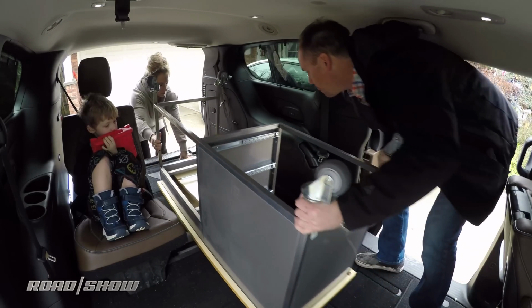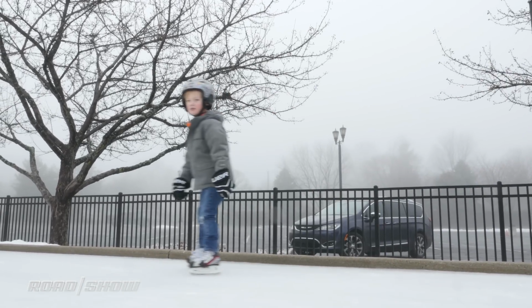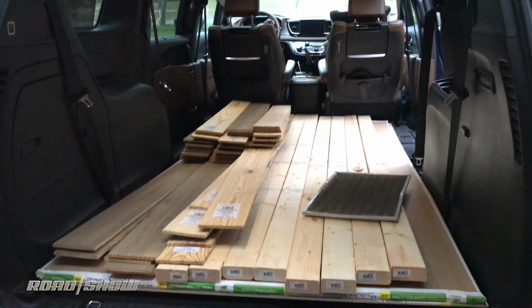The other thing I love about this is how much crap you can pack in here. With all of our sporting events, with hockey, baseball, and even just stopping by the store to pick up lumber and drywall, I really love the practicality of it.